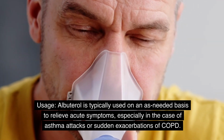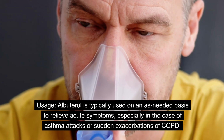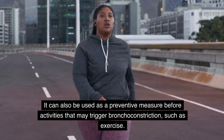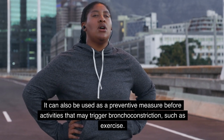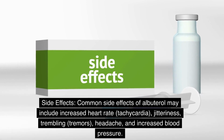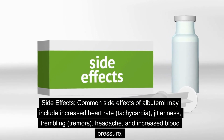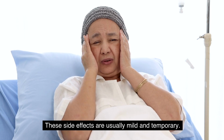Usage. Albuterol is typically used on an as-needed basis to relieve acute symptoms, especially in the case of asthma attacks or sudden exacerbations of COPD. It can also be used as a preventive measure before activities that may trigger bronchoconstriction, such as exercise. Side effects. Common side effects of albuterol may include increased heart rate, tachycardia, jitteriness, trembling, tremors, headache, and increased blood pressure. These side effects are usually mild and temporary.